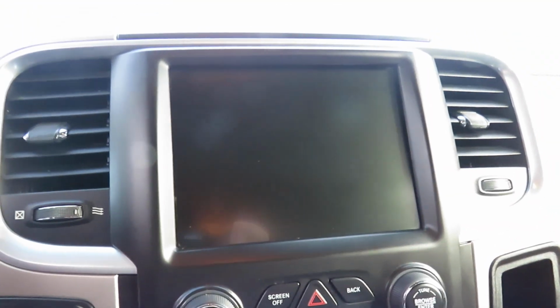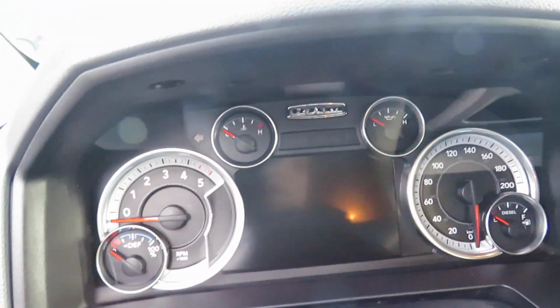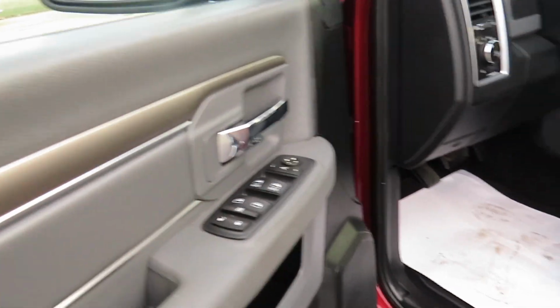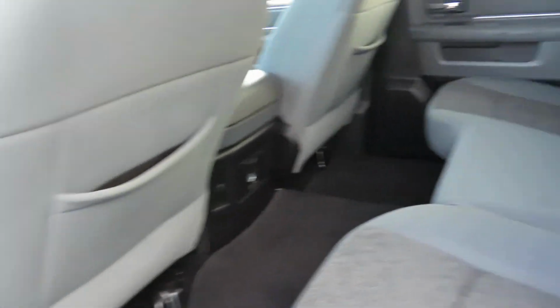That'll be your entertainment center, multimedia, AM, FM, nav, analog and digital dash, Bluetooth, cruise control on the wheel, power windows, door locks and mirrors, power seats, tons of space in the back as you can plainly see. Really well taken care of.